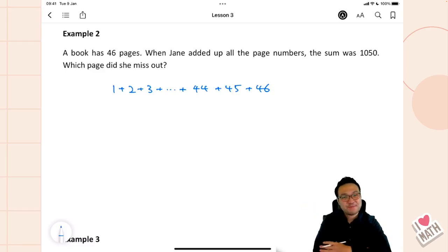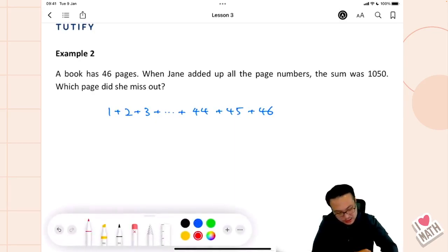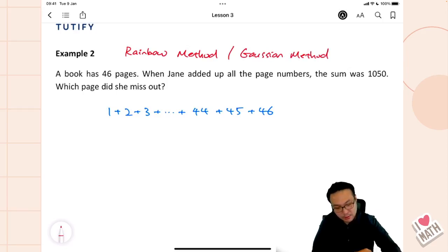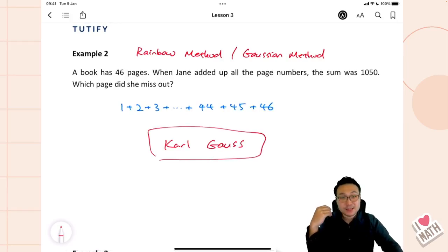There's a shortcut, and I'm going to teach you the shortcut. It is called the rainbow method, or you can call it the Gaussian method. Now, why is it called the Gaussian method? Because it is named after a famous mathematician called Carl Gauss. So this guy is a genius, you know.